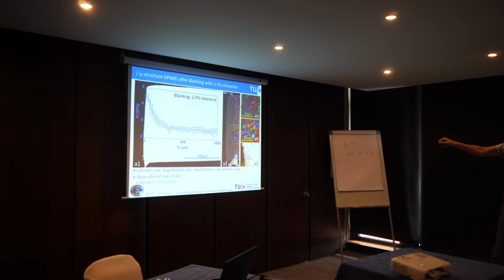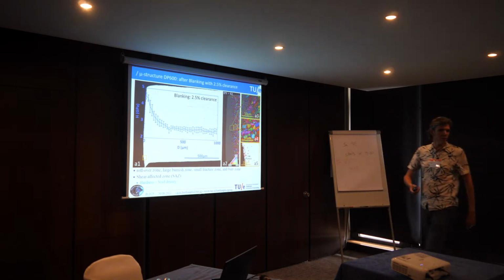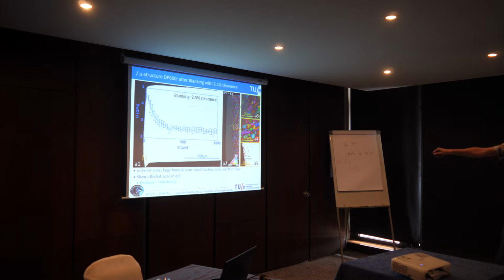Then we have the shear affected zone. That's basically, if you look at the hardness, it's constant here. This is the bulk region. But from this point onwards, that's the shear affected zone. The hardness goes up. So in this region, the cutting is actually affecting the material behavior. So the hardness is changed, and the void density also goes up here.